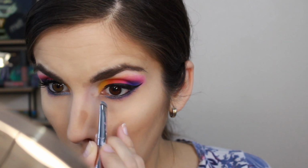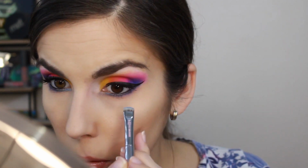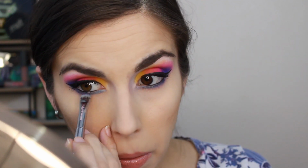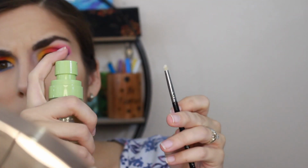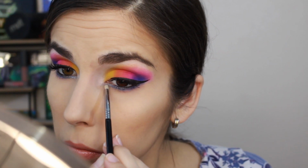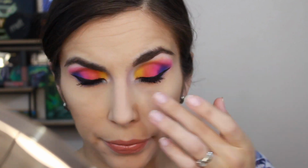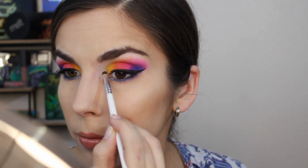It definitely took a little bit of work to get Disco to stay, just because, keep in mind, this is on a set eye, like the concealer is set with powder and all that, but it eventually did stick and I thought it looked really pretty. Then going in with Party, as much as I didn't want to, I definitely did wet it, and that always helps, but I'm putting this in my inner corner, and maybe it was just because of how much blending I'd done this day, but I didn't want to mess with it, so I took Makeup Geek Psychedelic, once again, her highlighter color, and I used that as my inner corner highlight.